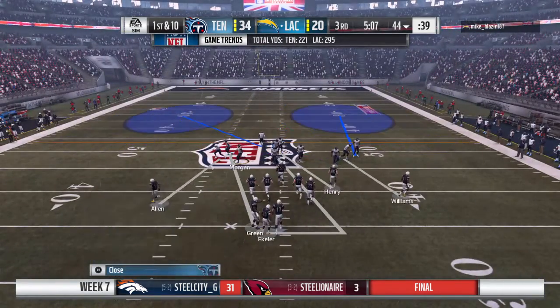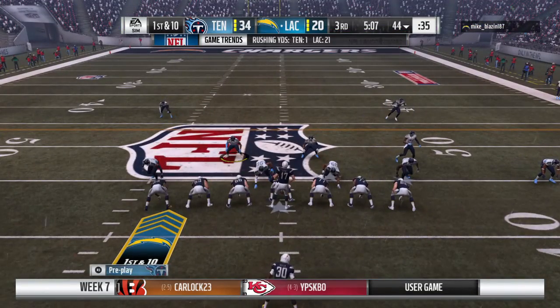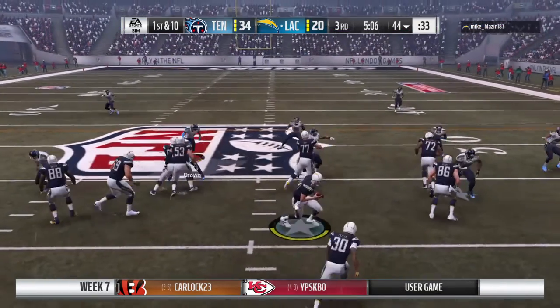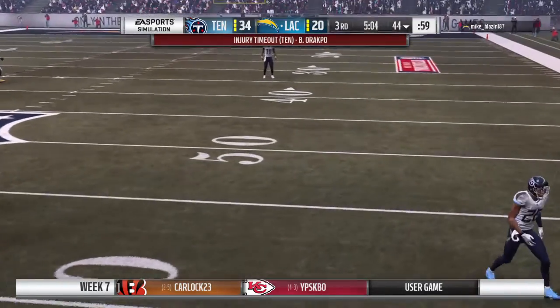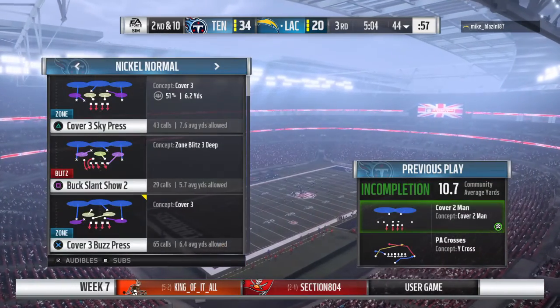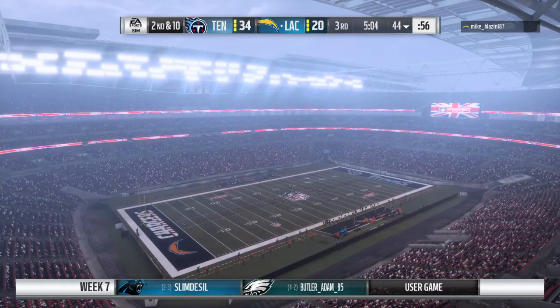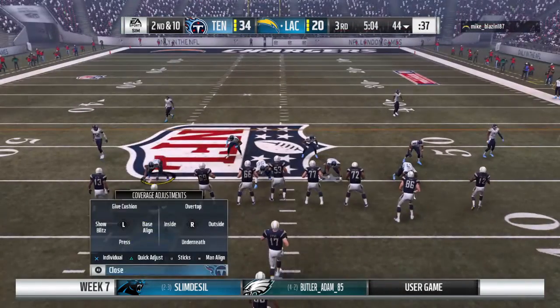Rivers now nearing the 300-yard mark with still a quarter to play. It's 1st and 10. They go play action here on first down. Oh, the ball comes out on the hit, but they'll say it's incomplete. Rivers incomplete on first down. Here's 2nd and 10.